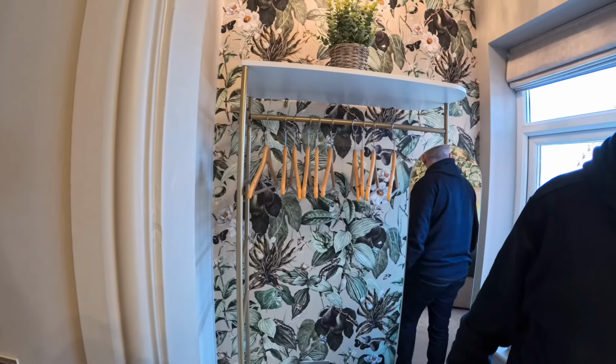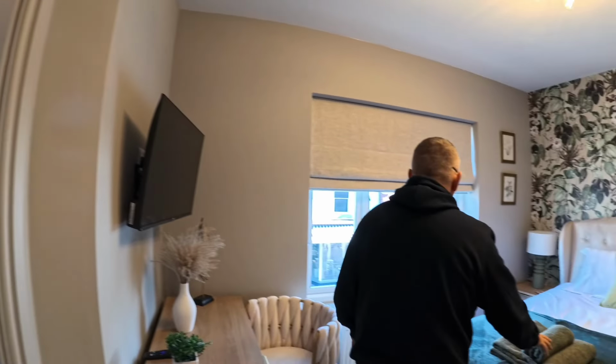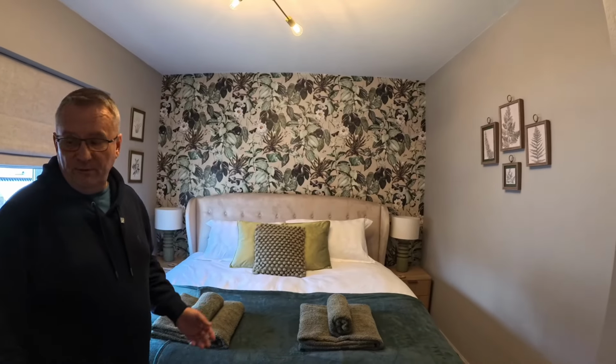And that's all fixed to the wall. The towels are in. Everything's ready in this room. This room is completely 100% ready to go. And then we've got the last room.